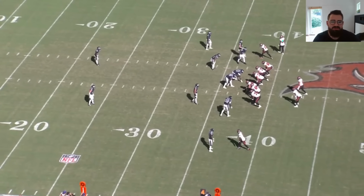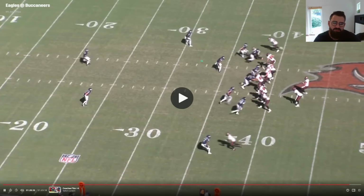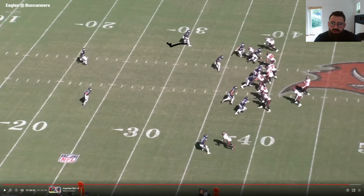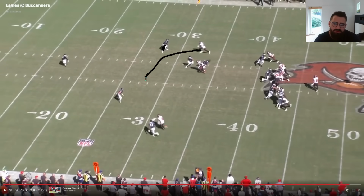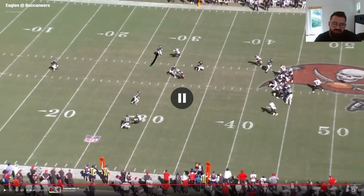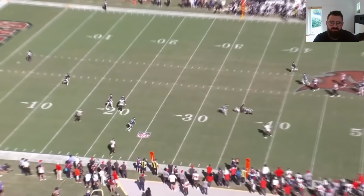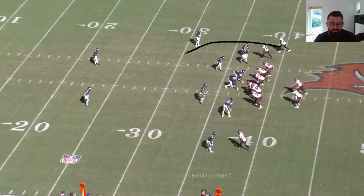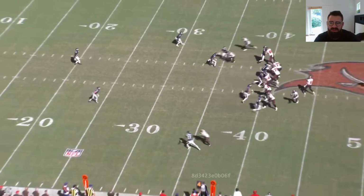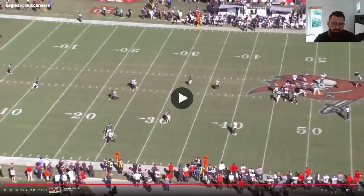Final play against Chris Godwin, coming on an over route, lined up 10 yards off. Good job here, having small steps going back. He doesn't get too much depth here while he's still working his feet about 2 yards. When he's breaking inside, he's in a good position to keep following him there. Stays trail side or backside of him, so if he is going on that out and up, then he can still have some room to maneuver. Good position, good rep.